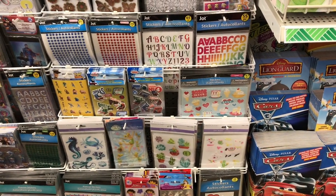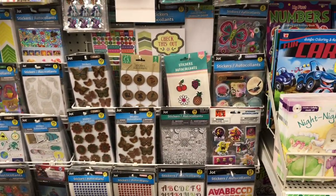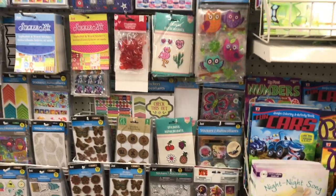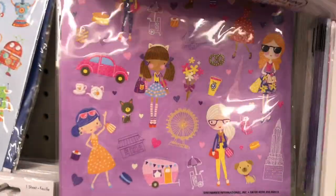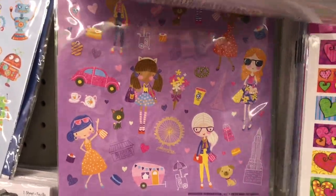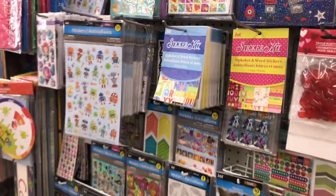I always like checking out their stickers to see if there's something that inspires me. And then I can make a cute pocket letter or something with it. But I have so many stickers in my albums at home that I'm truly not in need of any more. These are so cute. But for my daughter, even for her piano book, like her tracking, she usually has a little sticker kit in her bag.